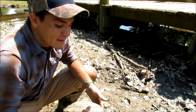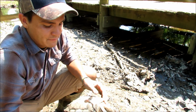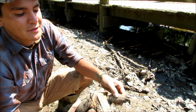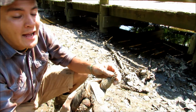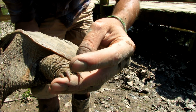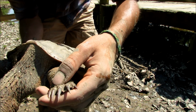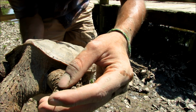But it does all have its same protection up top. Now, one of the things about snapping turtles, like I mentioned when I was getting that big male, they have these very sharp, huge claws. Now, obviously these claws are not meant for tearing flesh apart, no. That's the job of their jaw. These claws are designed to help dig them into the mud and anchor them in.